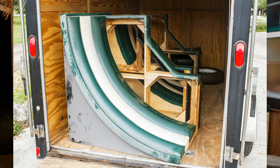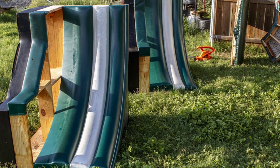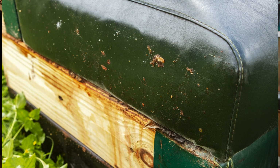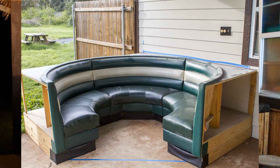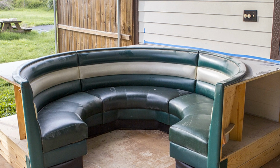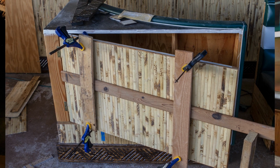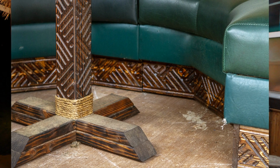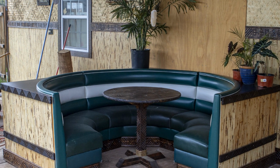So I shanghaied my brother Chris, who happens to have a trailer, and we drove to Houston one rainy Saturday afternoon and loaded it up in the trailer and brought it home. And I spent about 2 weeks cleaning, because even though it was in fairly good shape, it still had about 20 years of hamburger grease and other nasty stuff caked up in the nooks and crannies and crevices. So once I got all that cleaned up, I installed it, and here you see it today, hosting friends and family and get-togethers and goodness.